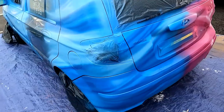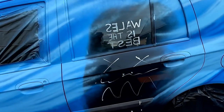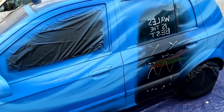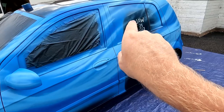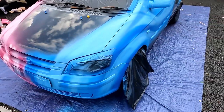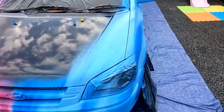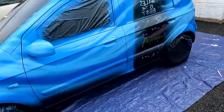Tidy. Got all this background in now. Put a nice little Easter egg there for the boys. Wales is the best. So when you're inside, you'll be able to see that on the window. Nice little Easter egg there. As you come round then to the front, got the two colours meeting in the middle. So yeah, let's get the second portrait on.